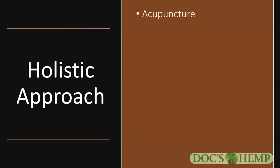With the holistic approach, which is what I prefer to work with, acupuncture is a brilliant part of the program. And if you have an acupuncturist in your area, it's really good to have acupuncture done on a semi-regular basis, depending on how much work your horse is doing. And if you're having any issues, having an acupuncturist coming in and checking in on the horse from that Chinese perspective is really, really beneficial.